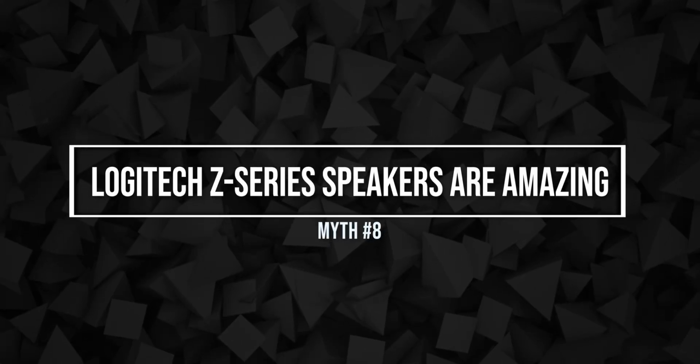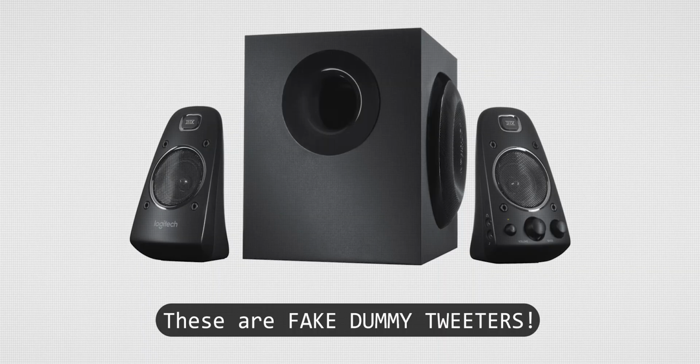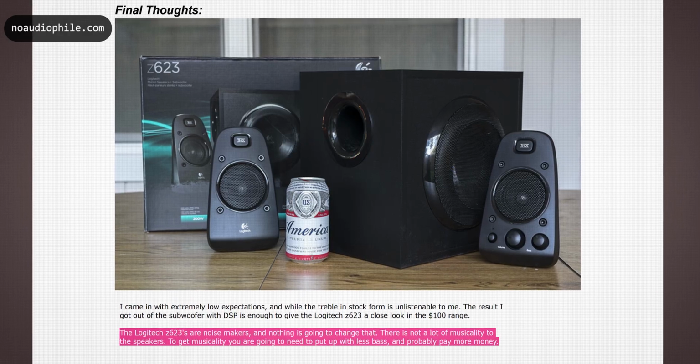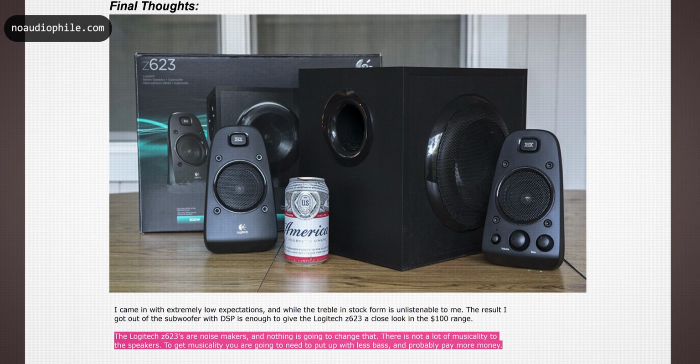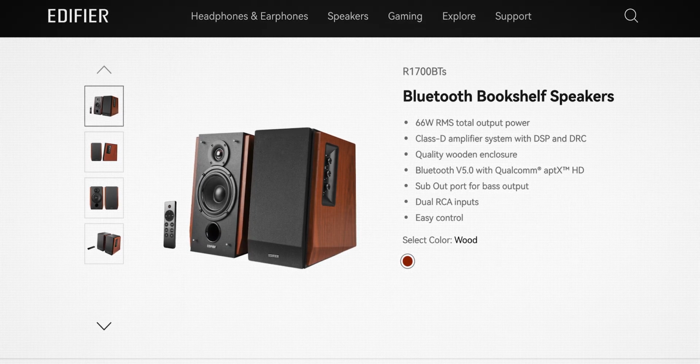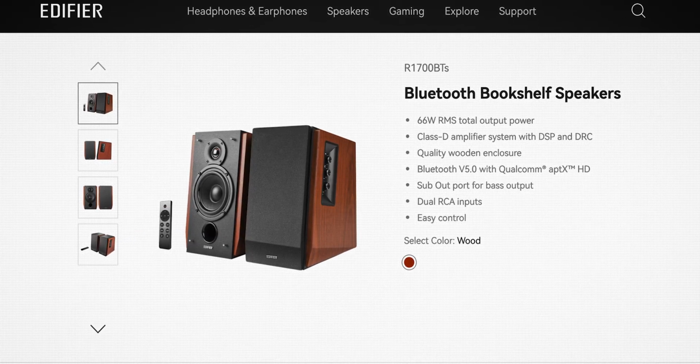Audio myth number 8 is that Logitech Z series speakers sound great for their price. I won't recommend any expensive speaker that doesn't have tweeters because you just don't get a proper high frequency extension without it, so the clarity of sound suffers in big ways. Logitech pairs these mediocre sounding satellites with a very big subwoofer, which makes people think that it will sound amazing, but there are much better and clearer sounding options from brands like Edifier and Swans in the same price range. And you can always manually add a subwoofer to bookshelf speakers later on.